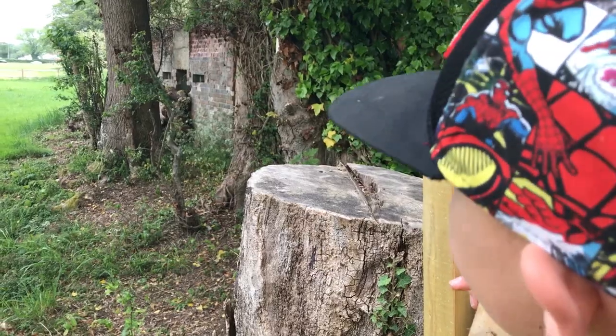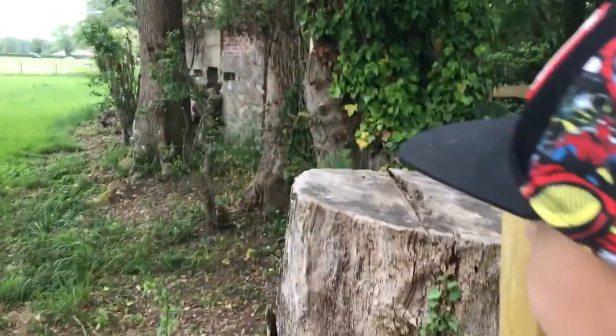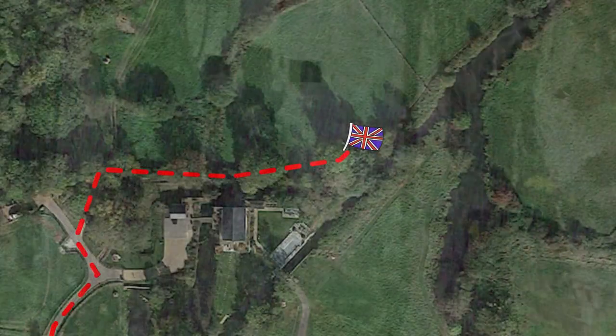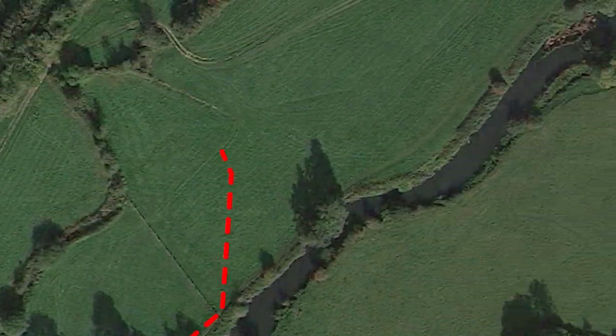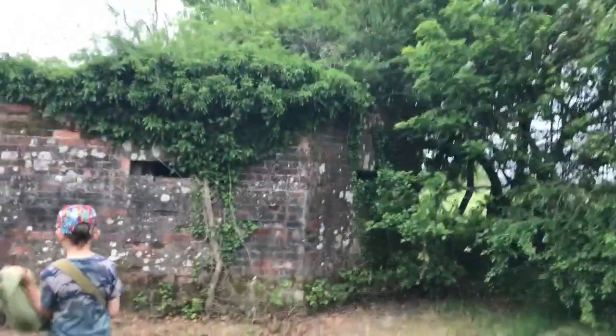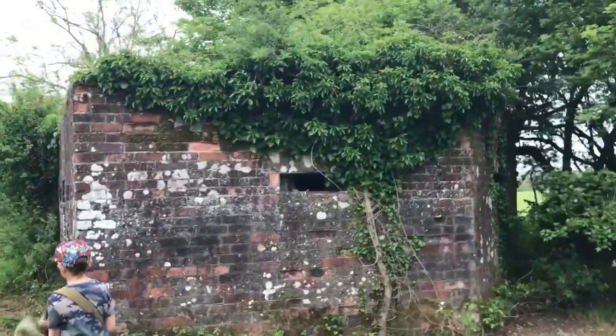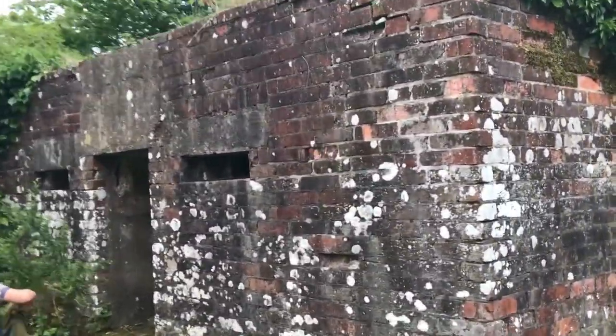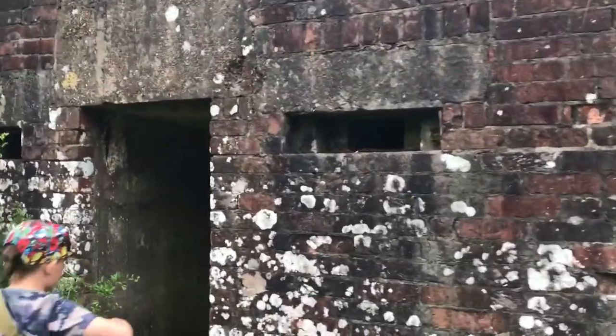It was blocked up with logs on this one. Some farmers were paid £5 by the government to take the pillboxes down. But they didn't bother. That's why we still have some around.